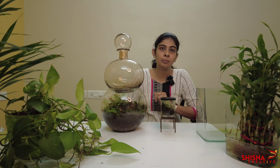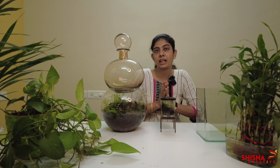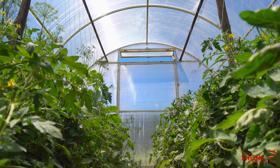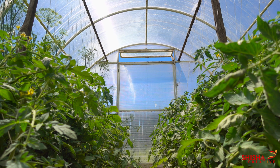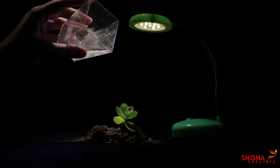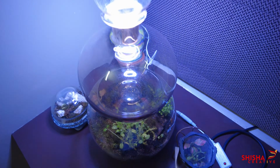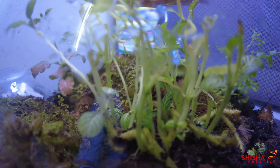The second step would be light. When we talk about light, direct sunlight for a terrarium is not advisable. Rather than that, you can keep it under artificial lights that are available for plants. So that could be a second cause why a terrarium could have been a failure.